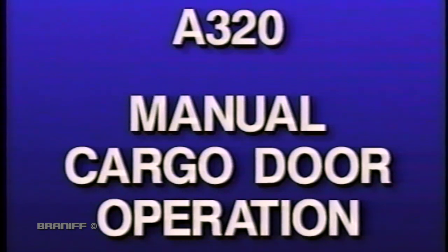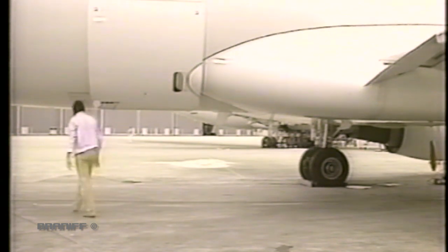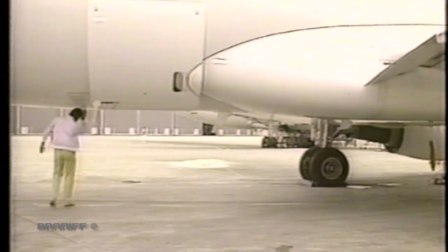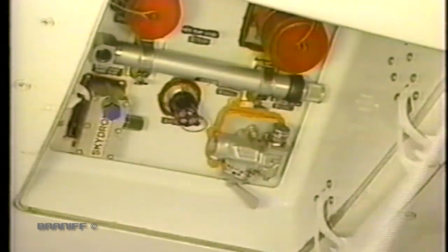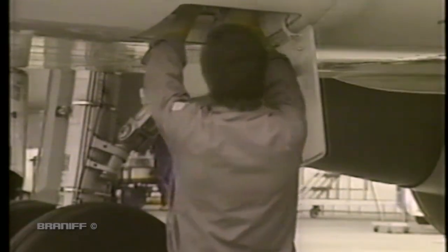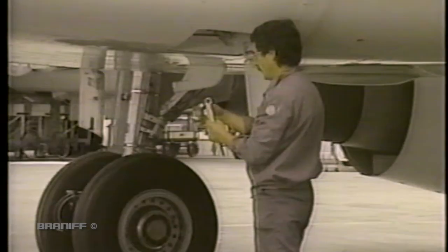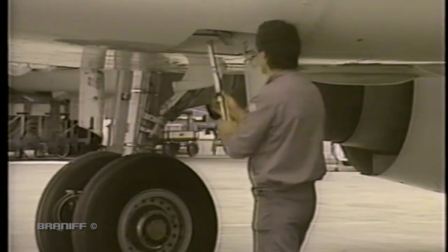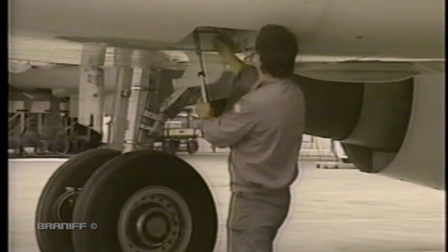Manual operation of the cargo door requires 2 people, one person to operate the pump handle and the second person to operate the valve at the cargo door. The first person unlocks the door. The second person opens the yellow ground service access panel and removes the hand pump handle. Extend the telescoping pump handle by pulling out on the end. Install the handle on the pump and set the normal control selector to the closed position.